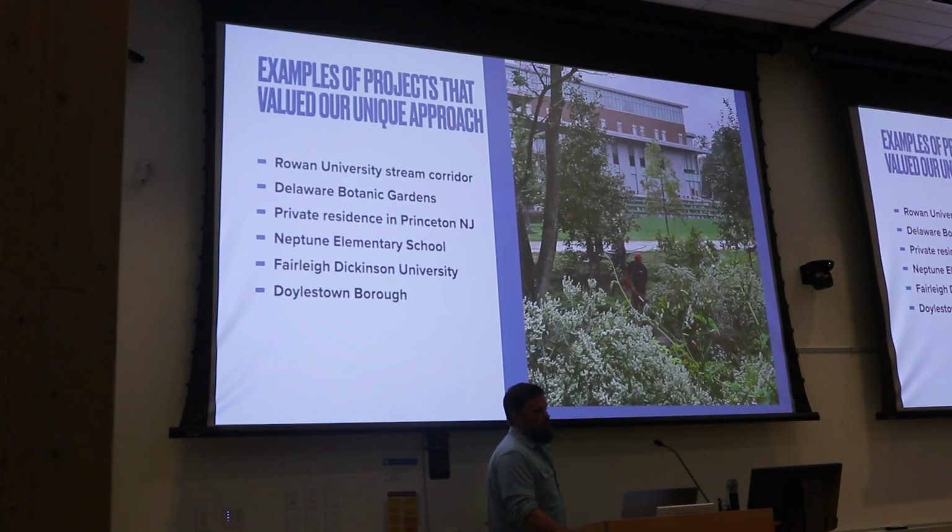Okay, so another important thing to go over is examples of projects that valued our unique approach. So I've talked to you about our approach, my team, doing things in-house. We also get reached out to by projects that were designed by someone else. And I think this is a really important part of the talk because it's the cautionary tale of a designer, right? This Rowan University stream corridor, which is the first picture here. Here's a picture of us working in that stream corridor.